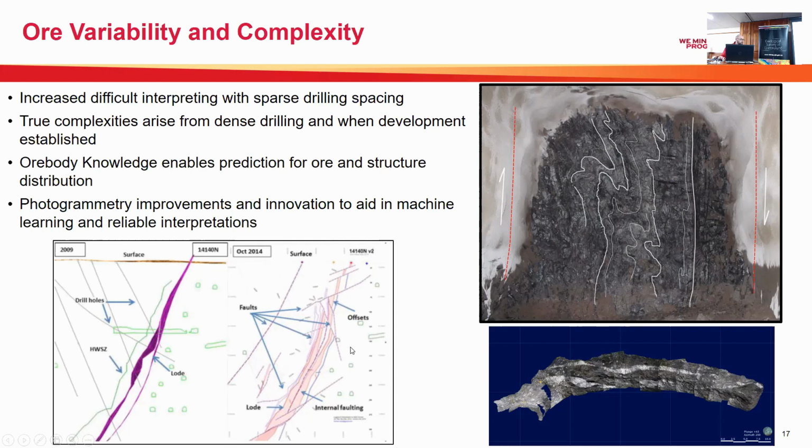than we thought. So we've really got to be on top of our drill spacing and the interpretations between those holes, and the complexities arise from when we do those dense drill spaces. Because when you do it on wide spacing, it doesn't look as bad. When you go into the denser spacing, that's when you see the problems. And what we're trying to do, with our ore body knowledge, is to get a bit of prediction into what the ore is doing in the structures, and also the ground conditions, deleterious elements, and even growth opportunities.